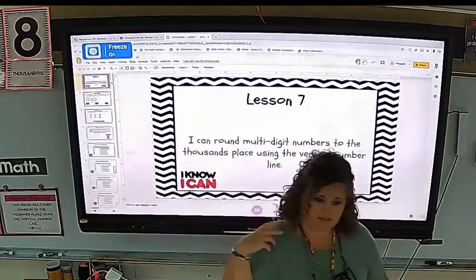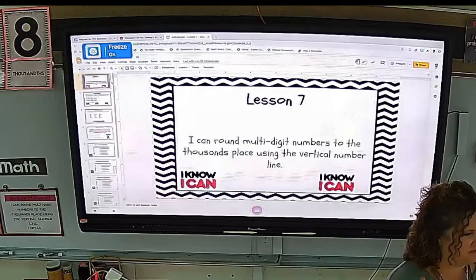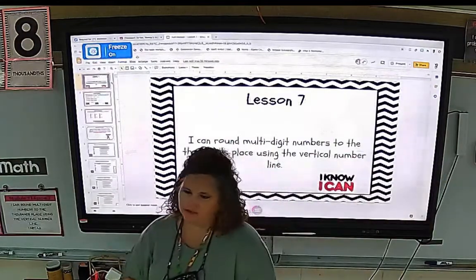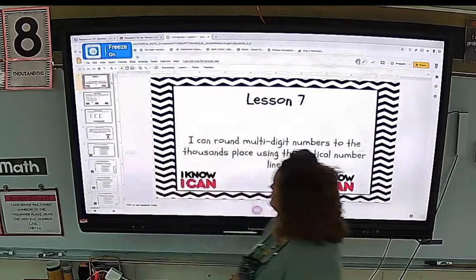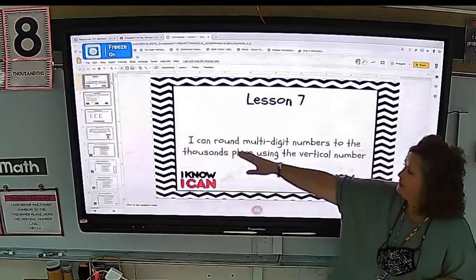What's good about this lesson, especially on a slow-moving Monday morning, is that it's very similar to what we had started last week, okay? So this is going to be maybe just a little step further, a little more practice for what we had started. Alrighty, this is lesson 7. I can round. We know we started that last week.